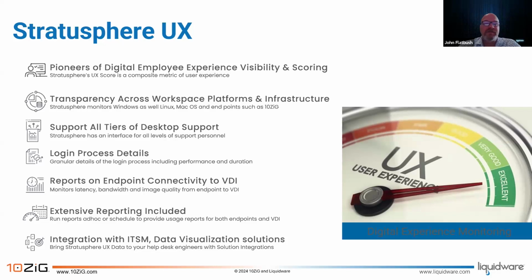Stratosphere provides visibility into the environment for the users, our administrators, and all levels of help desk support as well. One of the areas that help desk finds very useful is our login process details. We provide a very granular look at the login process for users and can show what may be negatively impacting the user's login and how long those impacts are taking.